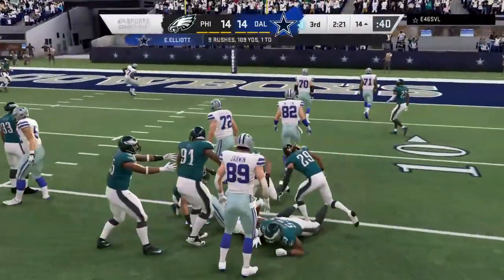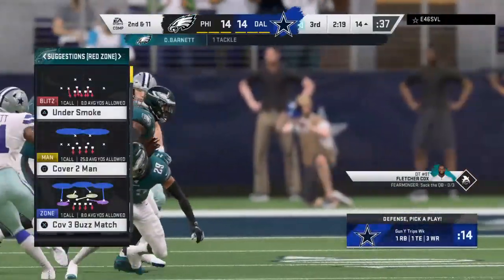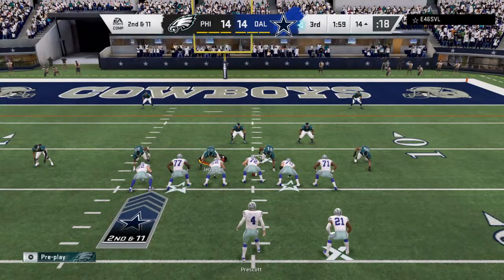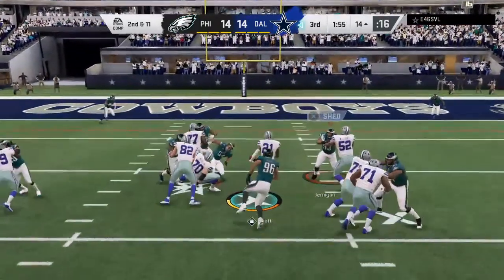And maybe a measure of revenge there. He's had his way in this one, but this time they get him behind the line. That's going to go as a loss of a yard, and it'll be second down. Maybe just a slight detour on what's been a strong drive. Here's 2nd and 11. 10th carry now for Elliott.